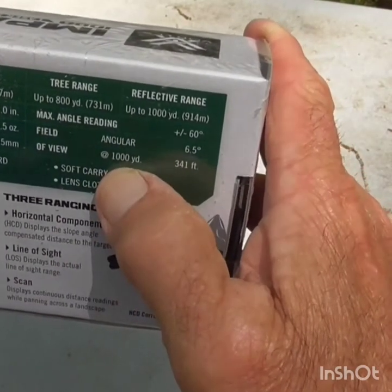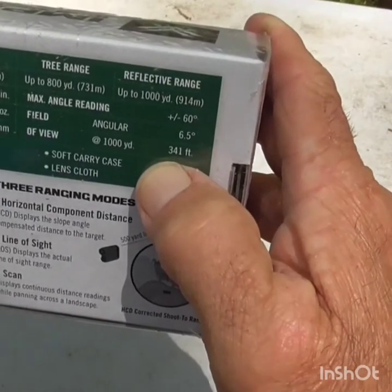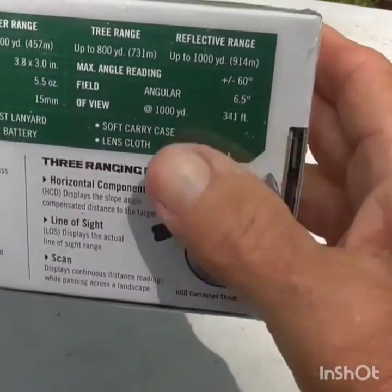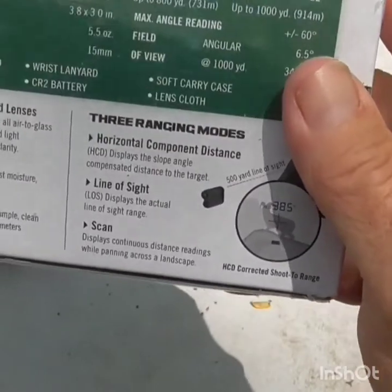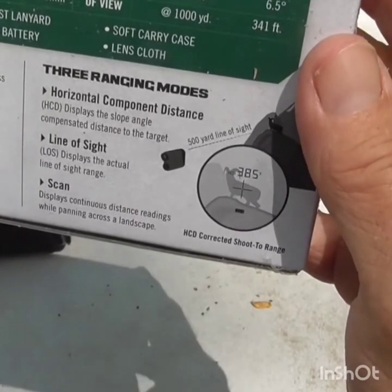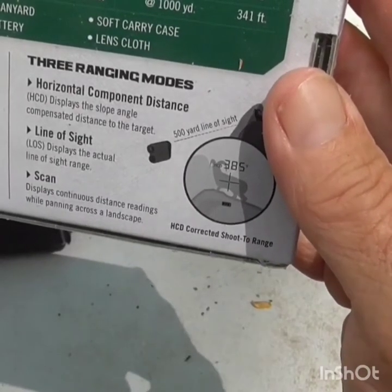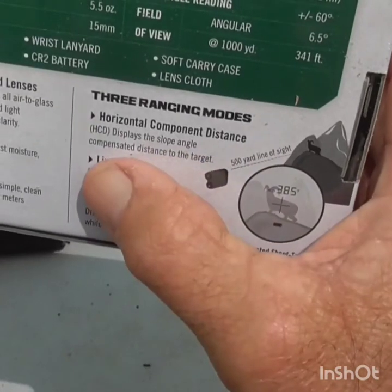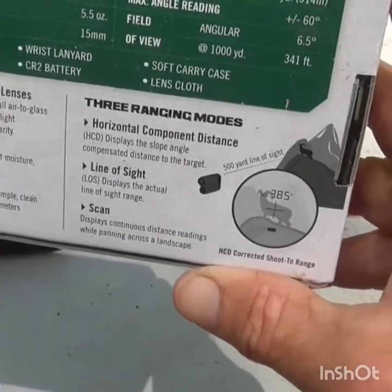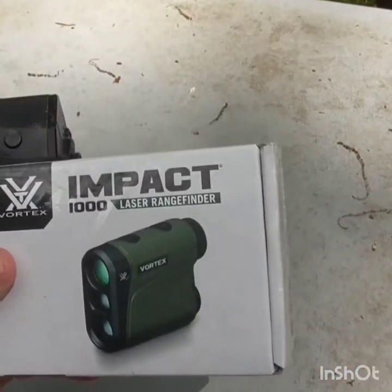Field of view at 1,000 yards, 341 feet, because it's a 6X magnification. Has a soft carry case and a lens cloth. Waterproof. Pretty cool. It's got scan mode, line of sight mode, horizontal component distance. Displays the slope angle, compensated distance to the target. So if you're up in the tree, it's supposed to compensate for the angle. All right, let's see what we got in the box. That's what the box looks like, and that's what's on the box.